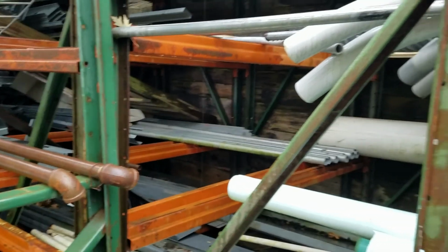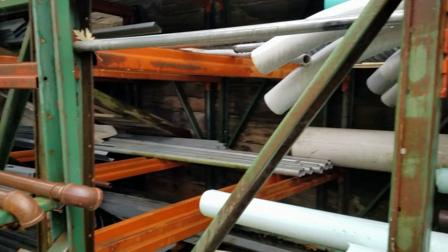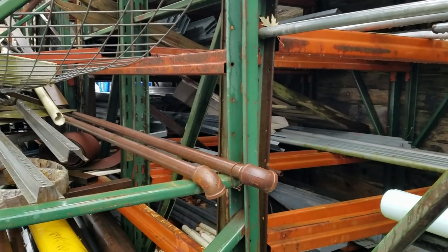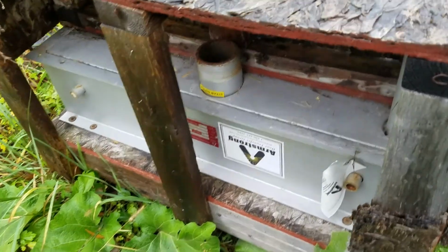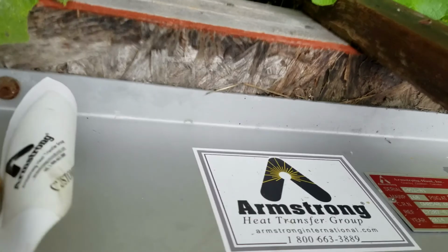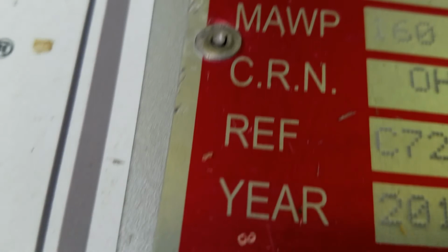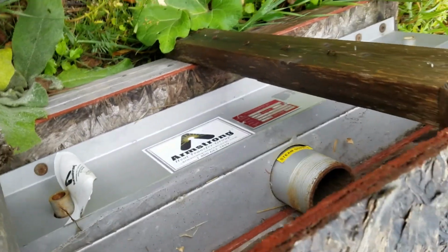I mean, there's a whole other rack behind here of stuff you can't even get to. Yep, heat exchangers. There's two of them here. Let's see if I can flip this over. Can't really see the heat. But if anybody's looking for a heat exchanger, let me know. I'm sure I could get you a good deal.